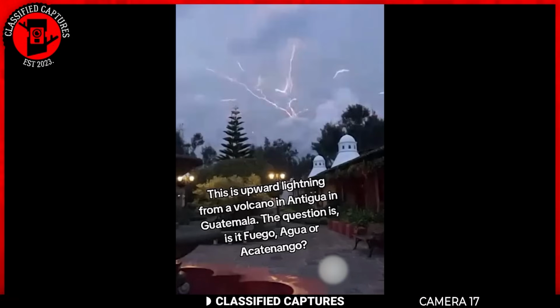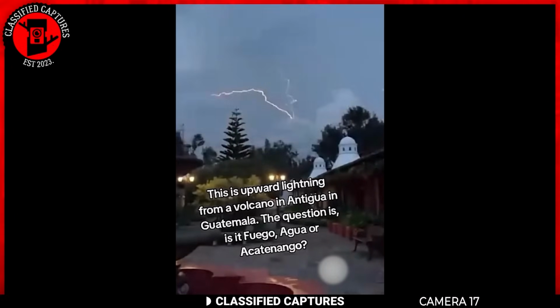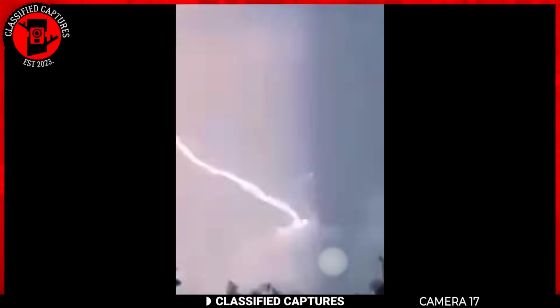It's a strange and unsettling sight, but the unusual phenomenon doesn't end there. Among the bolts of lightning, 2 glowing orbs appeared, hovering and moving between the flashes. These orbs are often associated with extraterrestrial sightings, raising an intriguing question. Were these orbs somehow linked to the unusual lightning?